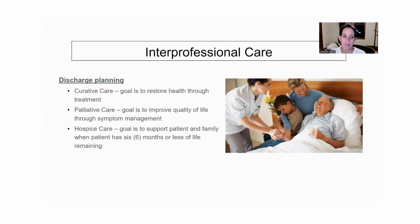And then hospice. This is when a provider recognizes that a patient has 6 months or less of life, and they can go into hospice care. That is a program that supports the patient and supports their family in their last few months of life, to help them have a peaceful and dignified end of life.